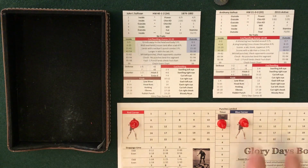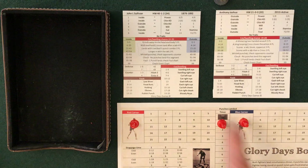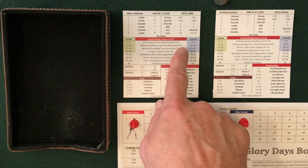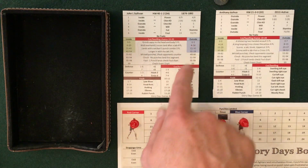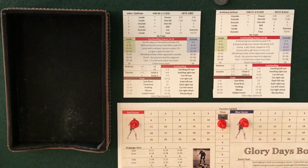And once again, we are using the updated and final version of the Glory Days boxing card with the little boxer there on the background. And instead of abbreviations for punches, we actually have unique commentary for each punch type that lands. So we are set to go, and we'll get the action going.